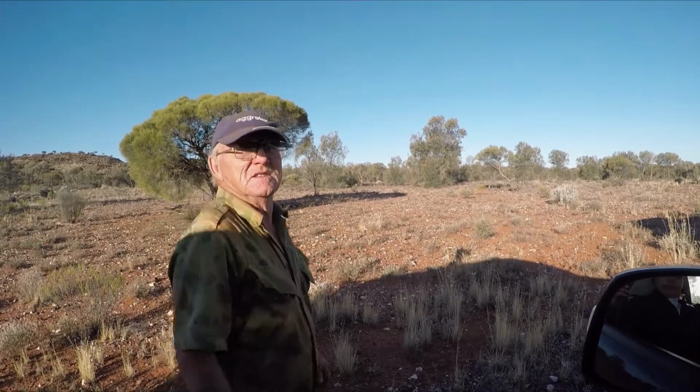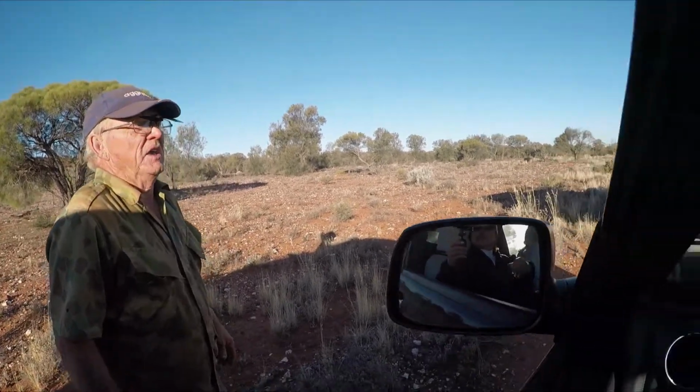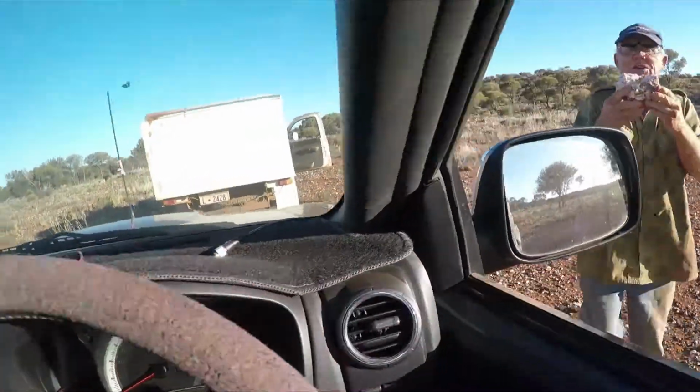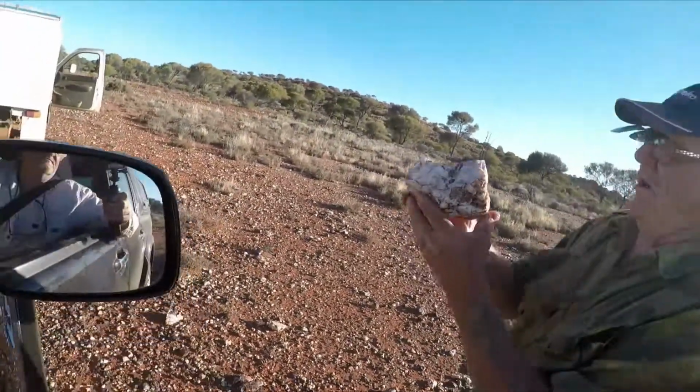And the quartz is really old, isn't it? Yeah, well, the milky look, I'll show you. You can actually see that quartz, right?